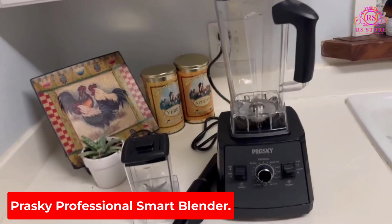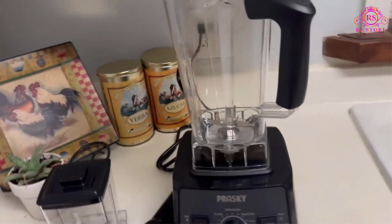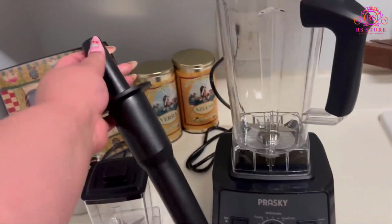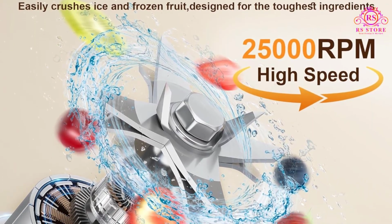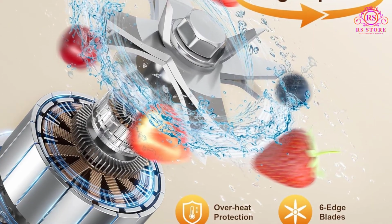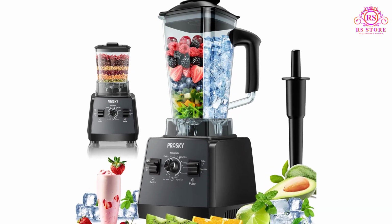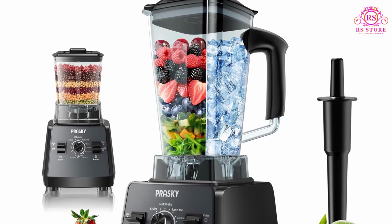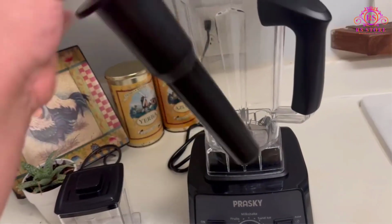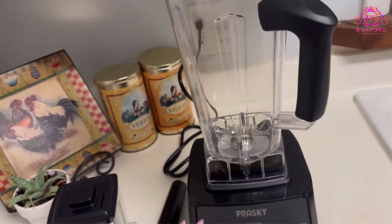Number 2. Prasky Professional Smart Blender. The Prasky Professional Smart Blender is a powerhouse designed for both home kitchens and professional settings, offering unmatched versatility and performance. With a robust 3.0 horsepower motor reaching speeds up to 25,000 RPM, it effortlessly tackles tough ingredients like ice, vegetables, and fruits, making it ideal for smoothies, shakes, and more. The enhanced 6-leaf sharp blade ensures superior blending performance with minimal effort.